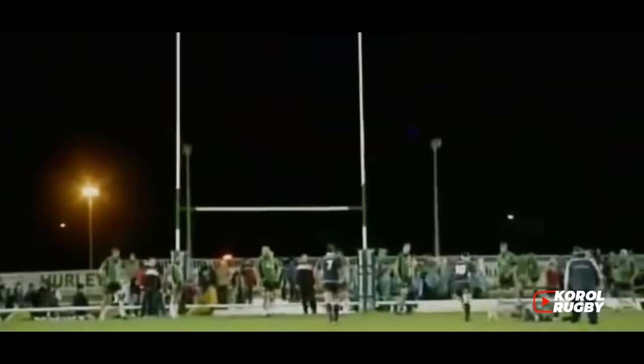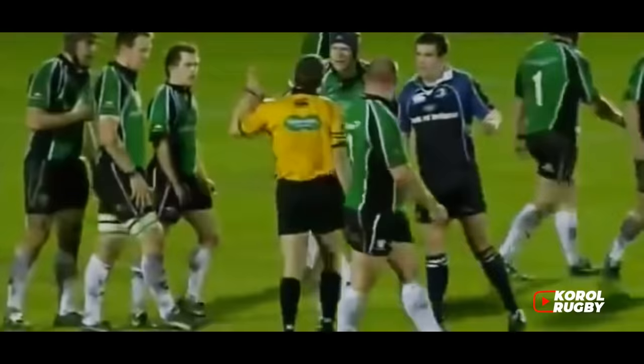Goes between. Oh, look at that. Now that shows the win. Did it go over? I think about actually, did it go between the posts and over the bar?